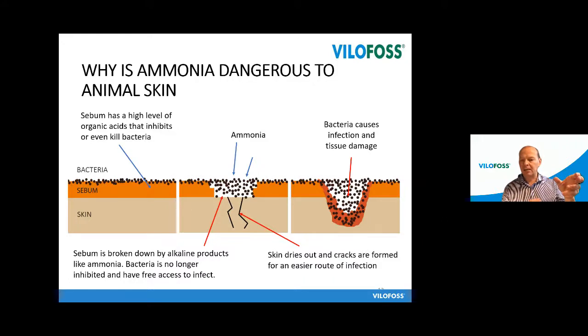Okay, then you take the cow and put it into an animal environment with a lot of ammonia. What happens? Ammonia has a pH value of 13, very powerful in breaking down any acids. An alkaline product neutralizes an acidic product. So ammonia breaks down sebum very fast and neutralizes all the organic acids. That exposes the skin, dries it out, makes it less flexible, you get cracks, there is no inhibition of bacteria. What happens? You get an infection.